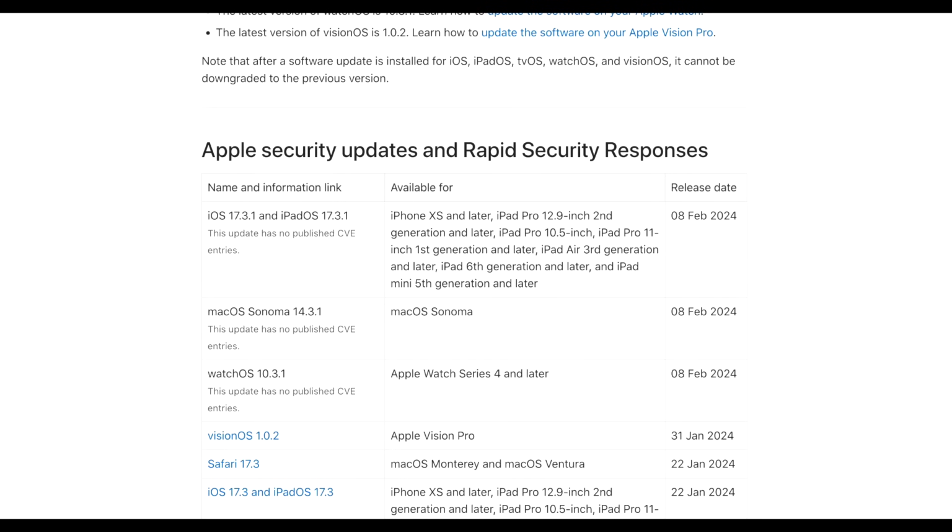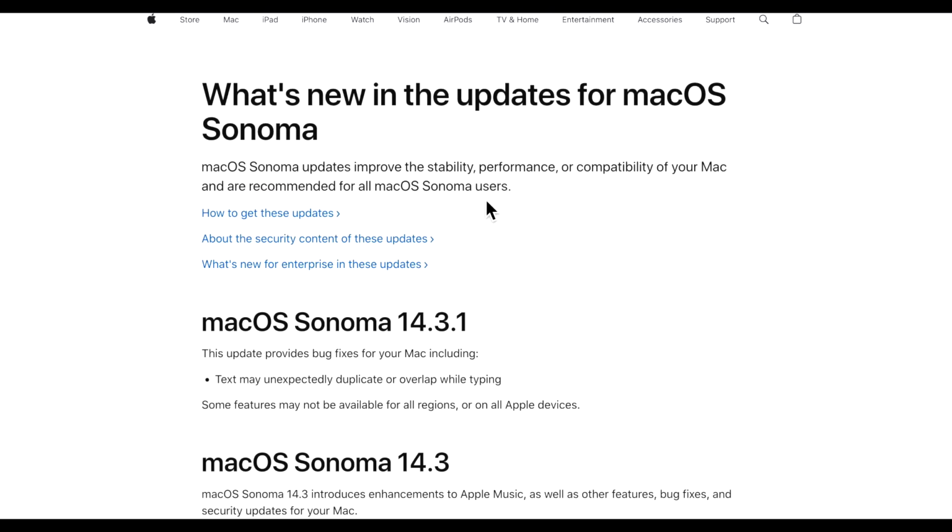When we go to the What's New in Updates for macOS page, it was updated. This update provides bug fixes for your Mac, including text may unexpectedly duplicate or overlap when typing. There's definitely been some reports of this. So basically you'll be typing on your keyboard and whatever you were typing would just automatically duplicate or would overlap right when you're in a text field.